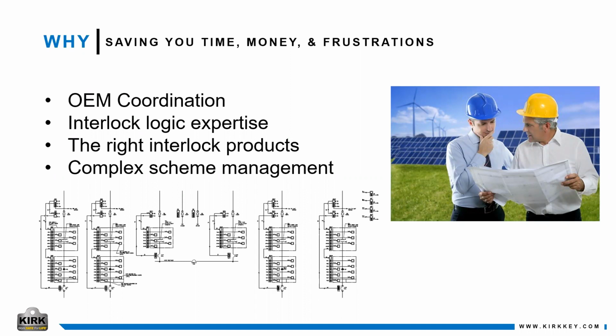We'll take on the time that you would have spent to manage the scheme, the coordination of the equipment OEMs, and the design, the logic, which will ultimately save you valuable time and money. We know throughout a project, things can change. Customers may have different requirements, so the project takes a little different direction. We'll be your partner in that project to help manage those changes as it pertains to the interlocking scheme.